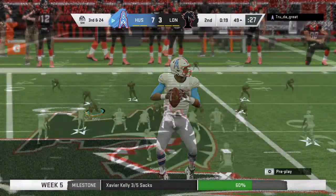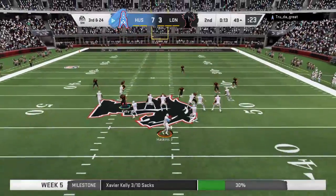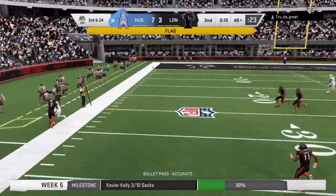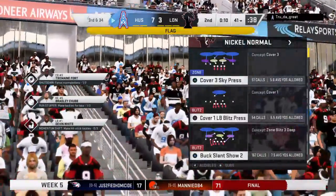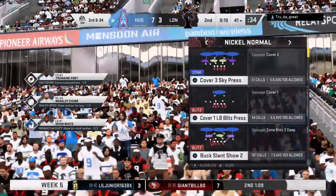He's been unblockable lately, and I think that goes all the way back to not just his offseason, but the film study he's been doing during the week, because I think he's found matchups that he likes, and he's capitalizing. A few times he's even defeated double teams. He doesn't care at this point. Now a 3rd down throw, but it misses the target, incomplete.